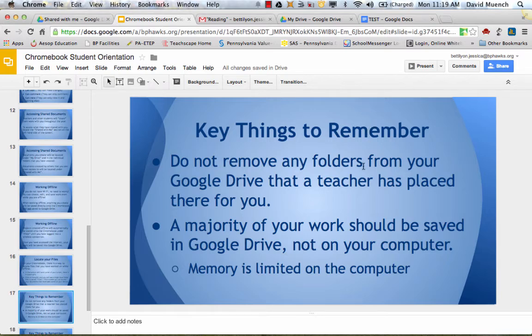Another thing, Mr. Minch talked about the amount of space that's on this computer. I don't want you to go home and download thousands of pictures to save on your computer just to have them, okay? Because we want to make sure we have that space there in case we need it. We don't necessarily want to be saving everything there as our first option. Google Drive is there for us, for our documents, and we want to be saving things there. Okay?